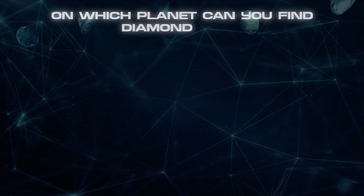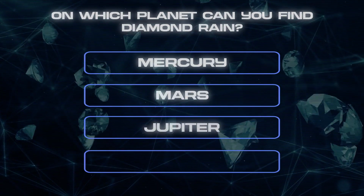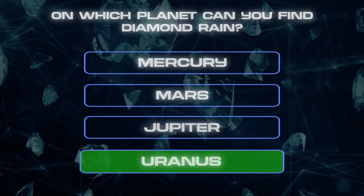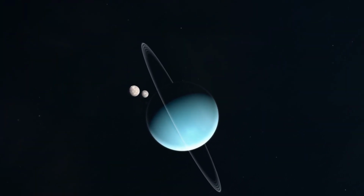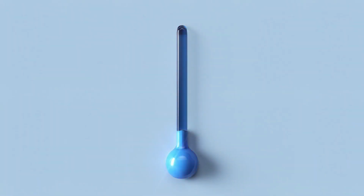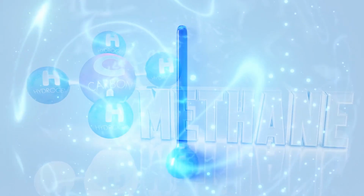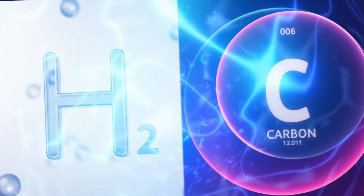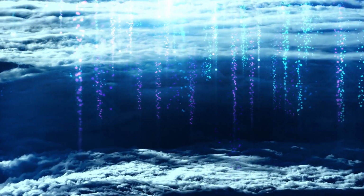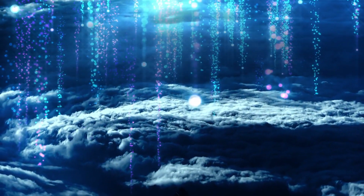On which planet can you find diamond rain? Mercury, Mars, Jupiter, Uranus. In the upper layers of Uranus's atmosphere, the temperature is about minus 220 degrees Celsius. At this temperature, methane breaks down into hydrogen and carbon. As the temperature continues to drop and the pressure increases, the carbon forms diamond crystals. These crystals then fall to the planet's core under the force of gravity.